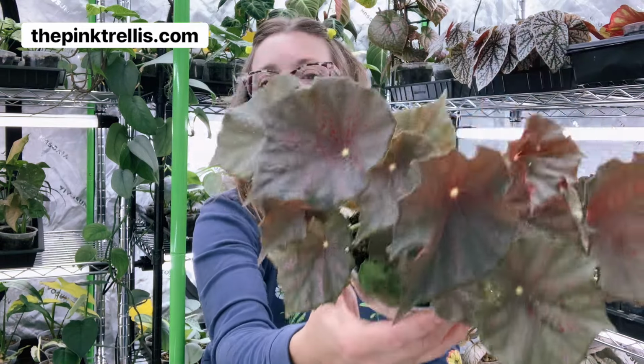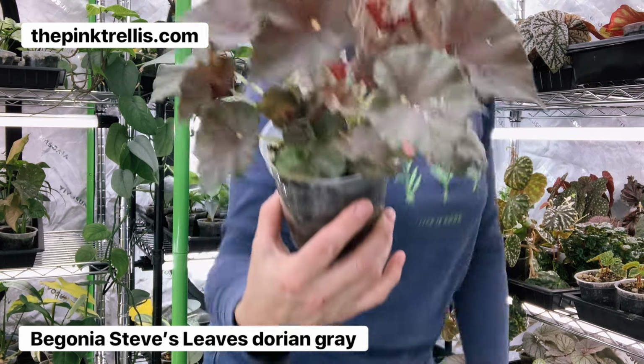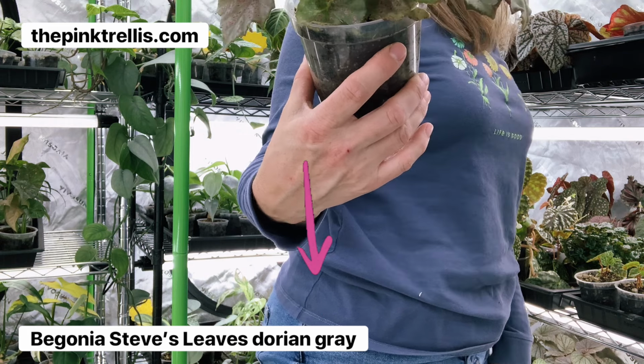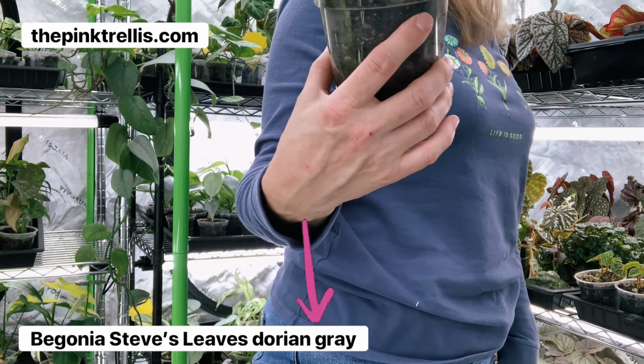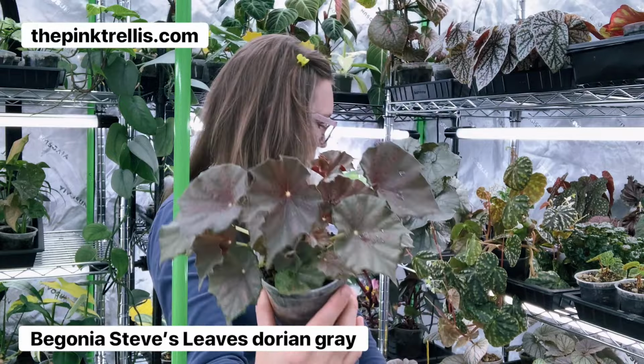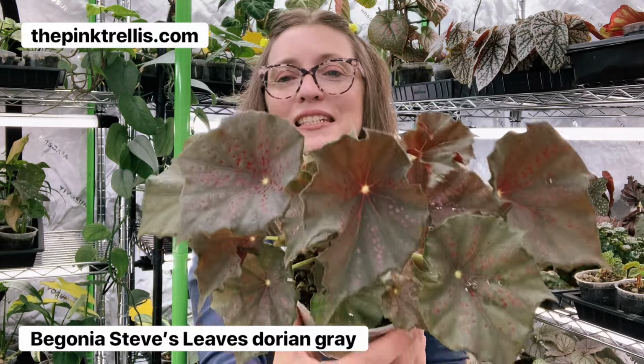This is the Begonia Paradoxa. Is it Paradoxa? Let me see here. Pretty sure. Well, maybe I don't have other propagations of this one. I thought I did. Pretty sure Begonia Paradoxa Steve's Leaves.